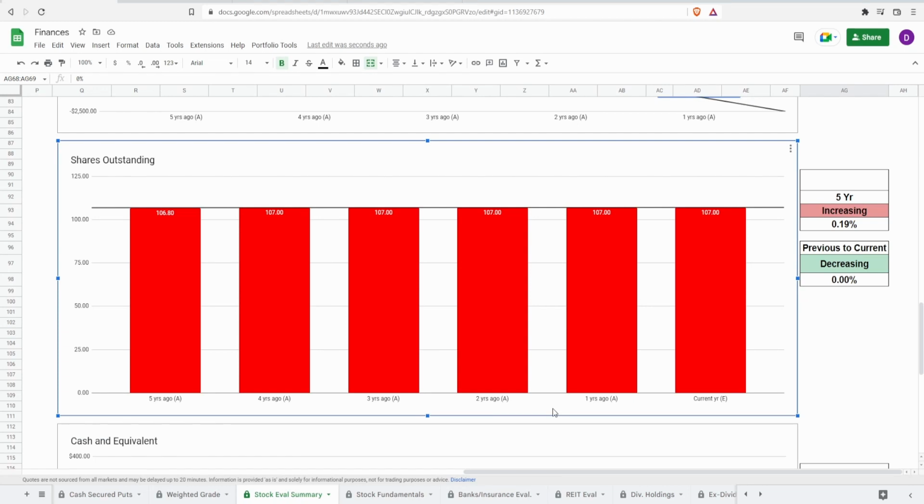Looking now at the most underrated of all the profit metrics, we got the shares outstanding. Guys, this metric is very, very important, because if a company issues shares, they're diluting you as the investor. So you do not want this at all. And it's actually kind of funny what's been happening here, because it is an increase, it is a dilution, but it's actually not too bad. We got 5 years ago 106.8 million shares to today 107 million shares. That is an increase in the 5 year of almost 1/5%.